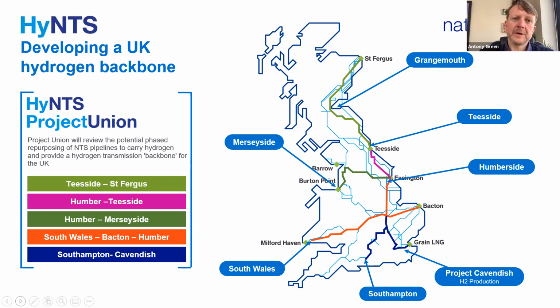The concept behind Project Union is to join those locations together with a transmission asset that is repurposed from our overall asset. Now, it's very easy to develop some colored lines on a PowerPoint, as you're seeing here. It looks quite easy. It's a lot harder when you're trying to unpick a network that is fully operational and has to maintain very high levels of service. Our levels of service are around 99.996%.